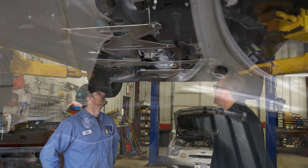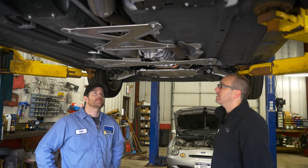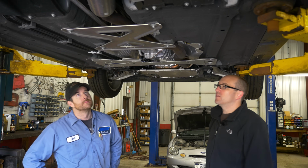So in the middle, we have structural bracing. All Mazda's aluminum X-bracing that they've modified, changed, and lightened the weight of.